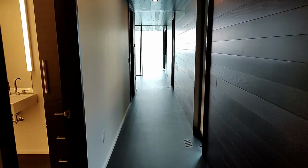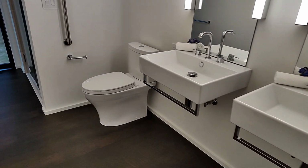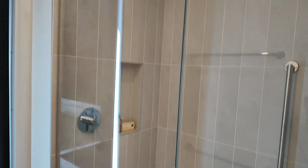We go down. I don't know if you can see this, but I'm looking at the water. I see water with an island in the background. Another bathroom. This is for the next bedroom. Once again, very nicely done tile showers.